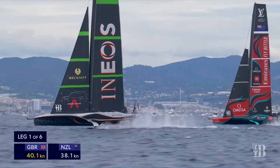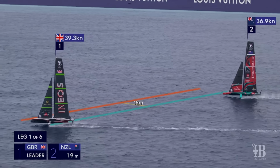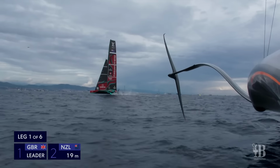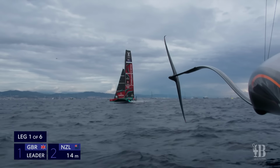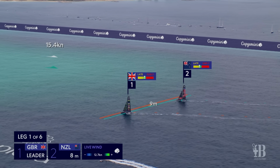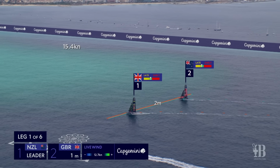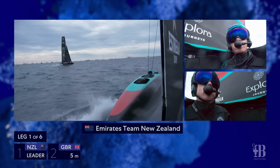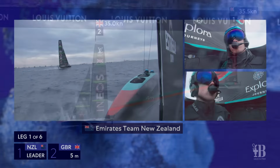They're still closing. Holding for now until that pressure on the bow. Just getting their nose out. 10 metres back from the line, doing 40 knots. Over speed on that line. Long way to the boundary. A couple of knots more boat speed by INEOS Britannia, but big right-hand shift at the moment, so you can see how far up the boundary both boats are getting. Emirates Team New Zealand possibly getting the best side of that fan of pressure coming down.